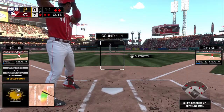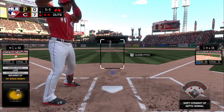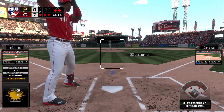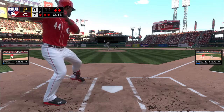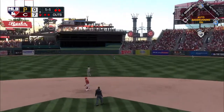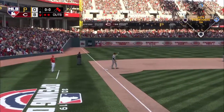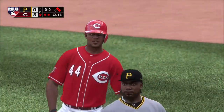Into the box now, Aristides Aquino. He's 2 for 3 and looking for more here. This guy's having a pretty good week so far in one game. His last at-bat was his second home run of the game. We'll see if they'll pitch him a little bit more carefully in this AB. And that'll get through into center field for a base hit. They'll cash in here as the run is in to score from third.